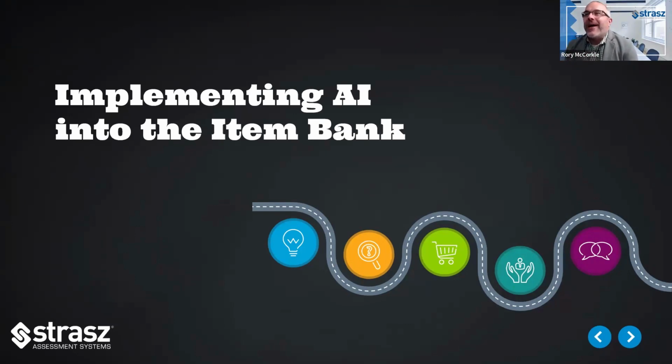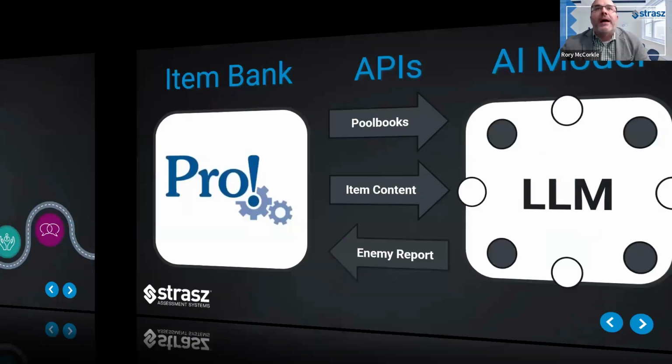But when we began this process of integrating and developing this automated enemy identification process, there were a few considerations that we had, both with respect to how we were going to configure this and also the options that we were going to provide to users through this process. A couple of things to mention with regard to how that was done.